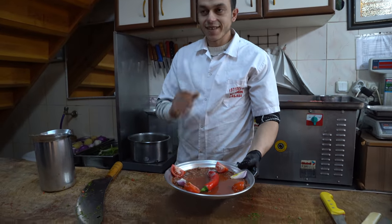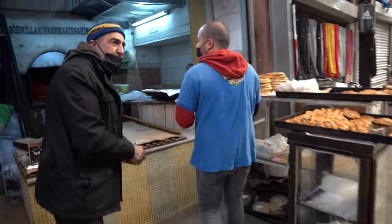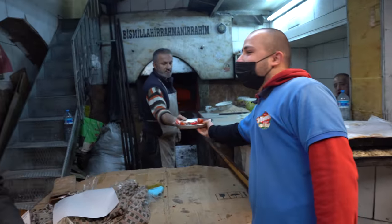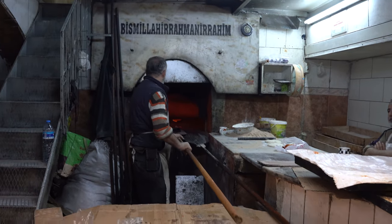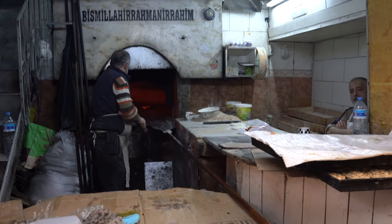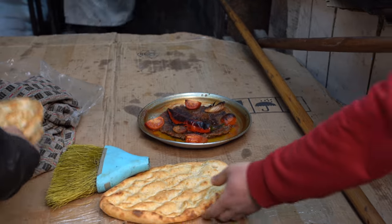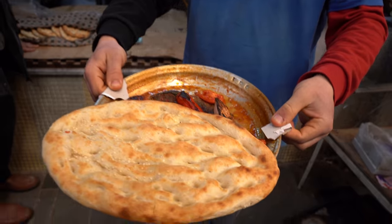Fırın. Okay. Let's follow the guy. He's going to put it in the oven. Oh, how cool is that? The other side of the street. Merhaba. Merhaba, usta. Merhaba. Oh, he's going to put it in the oven. Boom. Oh, Tepsi kebab is ready. Sizzling. Oh, let's go.